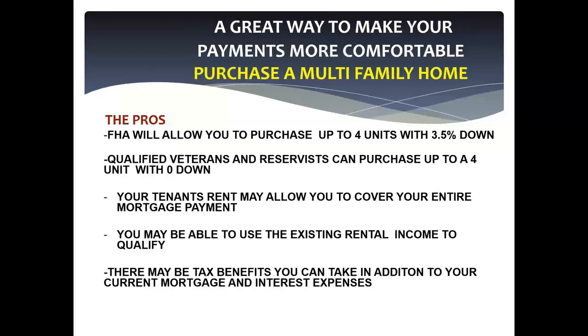I'm doing a loan right now for a lady who on her own would only qualify for about a 250 mortgage. And she just bought a $400,000 house. So that sounds like I'm a magician, right, Jackie? Absolutely. You are a magician. There you go. So thank you. So, here's how we did it. She bought a 4-unit property. Her mortgage payment is going to be $2,800 a month.